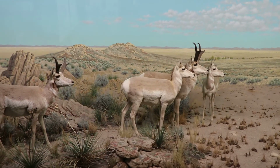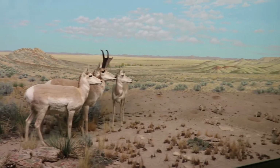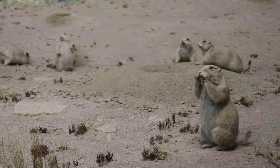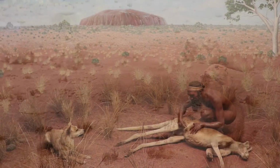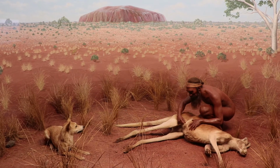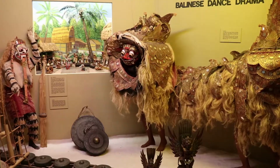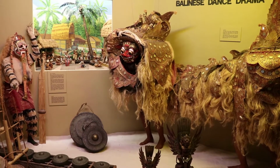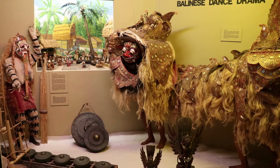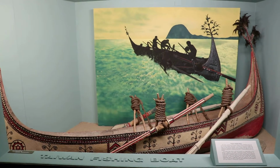The very extensive exhibit halls of the fourth floor showcase taxidermy and culture of the entire world, which is so awesome. In this scene, there's an indigenous Australian with Uluru in the background. A costume from a Balinese dance drama, that's pretty interesting. This is a highly decorated Taiwanese fishing boat.